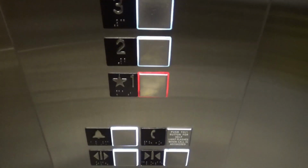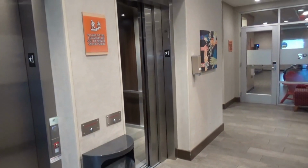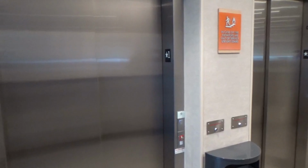Sorry, it's hard to see since the light's bright. Here we're back in one, watch the phone go out. And there go the elevators, and those were the elevators here at the Home2 Suites at Lakeside Village Town Center in Lakeland, Florida. And I guess that will be it.